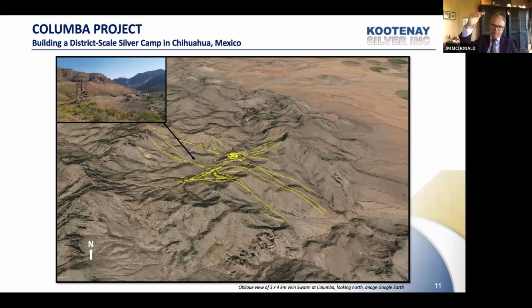When you're above that, your vein is not well developed. You can follow your structure, but the vein's not well developed. In fact, you may have no vein at all. You may have only a breccia, and your silver values will even drop back into background and be not even anomalous in some cases. Yet when you drill below that grade line, the vein becomes well developed, becomes consistent, and has high grade in it.